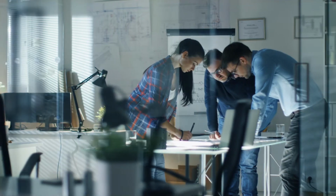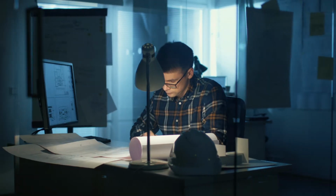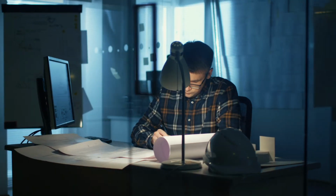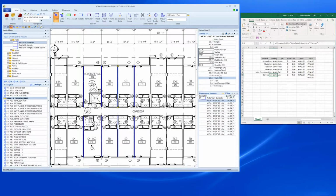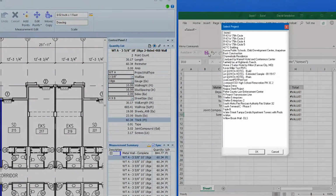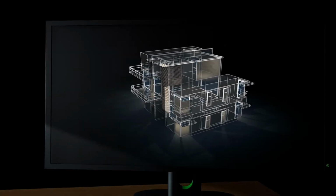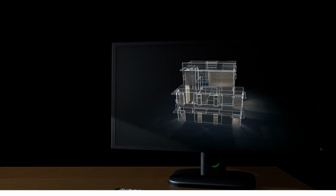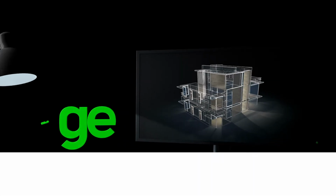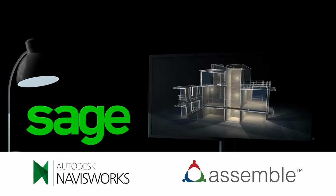From assigning your own work breakdown structure codes during takeoff to allowing multiple estimators into the same takeoff project at the same time. We're also experts at electronic takeoff integration. eTakeoff software links directly into your customized Excel templates. And if you use the popular Sage estimating system, both 2D and 3D takeoff details flow seamlessly into your estimate for further analysis.